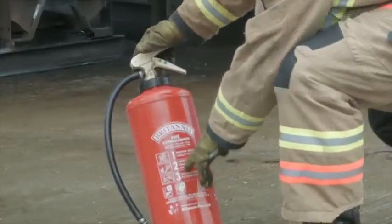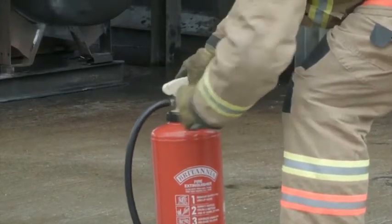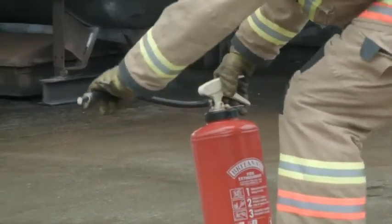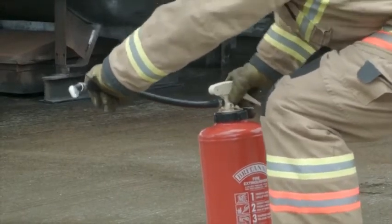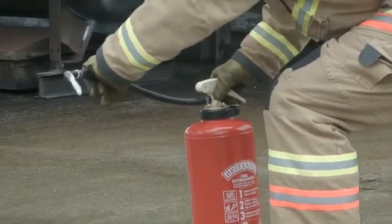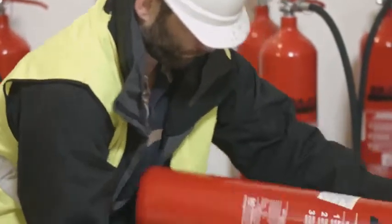In an emergency situation, the last thing you want is to discover the fire extinguisher is not working. They can malfunction in many ways, ranging in severity. In the worst case scenario, extinguishers have been known to explode during discharge. Maintenance is a primary way to control the operating condition.